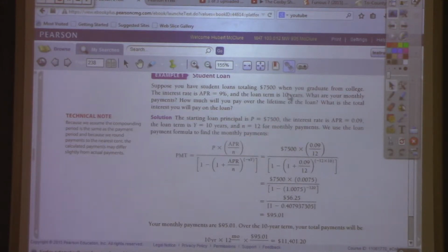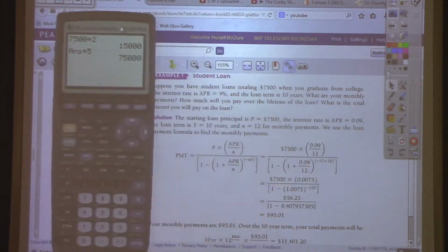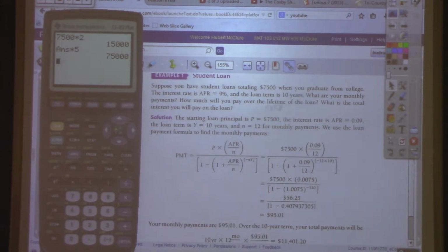Because you may get a master's or whatever, so we're gonna up this a little bit, okay? We're gonna say 7,500 times two, that's 15,000, and then we're gonna multiply that by five. So that's how much you're really gonna borrow right there: 75,000. I want you to put 75,000 in here and then figure out the rest of it. That'll pretty much get you four or five years' worth of education.